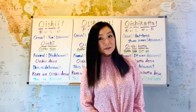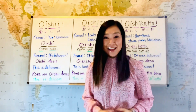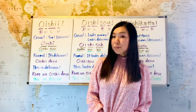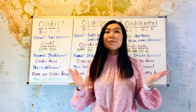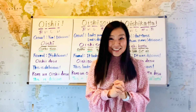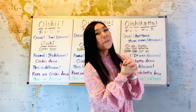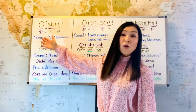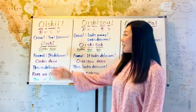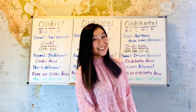On our last lesson, we learned ごちそうさま. This was the phrase to use after eating a meal to show appreciation for the food you just ate. And speaking of food, for the last couple lessons, today we're going to learn how to say yum or delicious. And that word is Oishii. So this is a casual way of saying yum, delicious, or tasty.